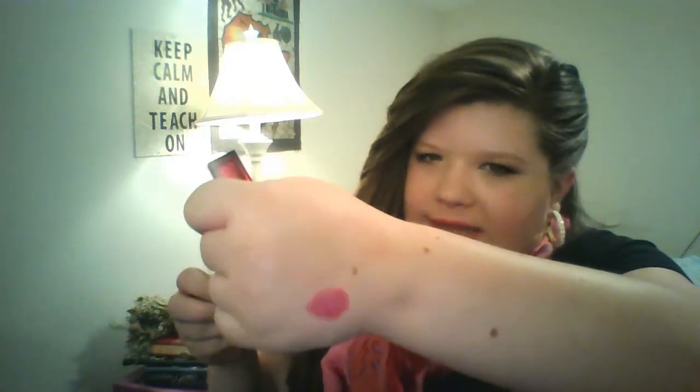This is the Maybelline Color Sensational lipstick in Pink Wink. It's number 105, and it is the most gorgeous, just again, perfect pink color. It's a little bit frosty, but it really works. You don't really need to gloss over it, and once the actual glossiness has gone away, the color almost stains your lips. It's just super pretty, and I absolutely love it.